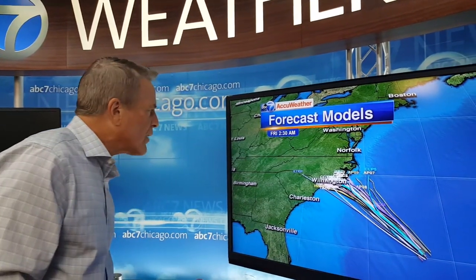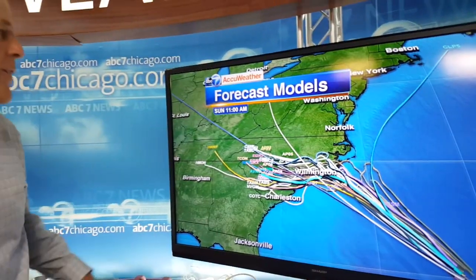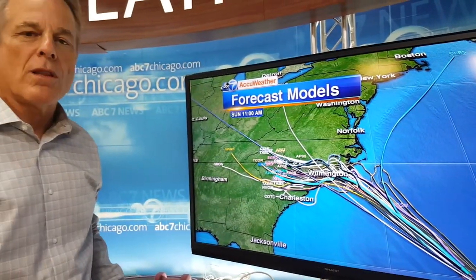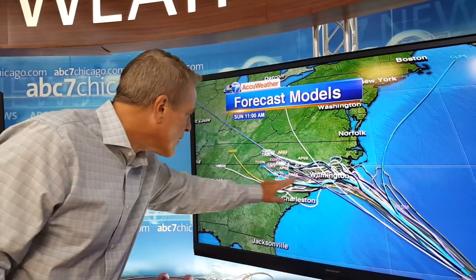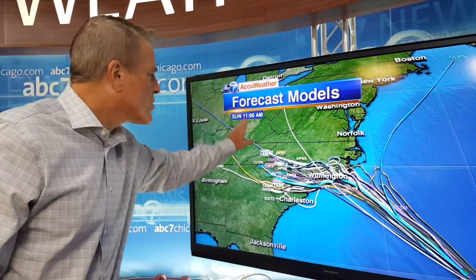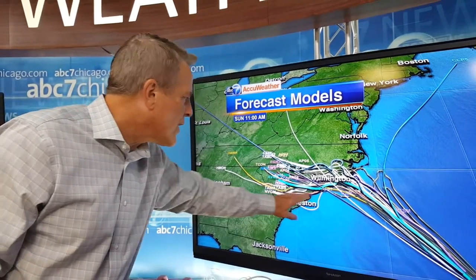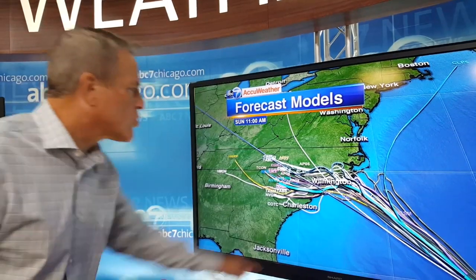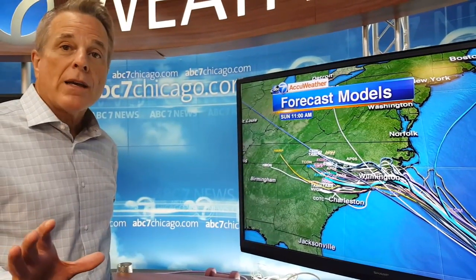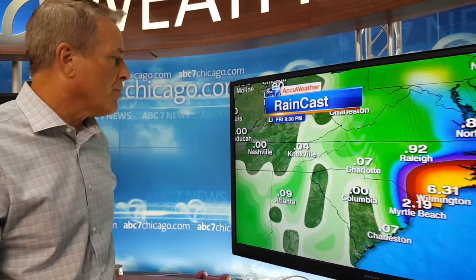But watch what our models do after this. You can see some of them kind of just shoot it off in different directions, but the vast majority of them follow basically what the National Hurricane Center is saying, and that's taking it into South Carolina. But this is not until Sunday afternoon or Sunday midday, and it puts it right about there. Some of the models keep it closer to shore, and as it gets close to shore, it's going to slow down. The problem with that is you're going to have several hours of very strong winds and incredibly heavy rains.